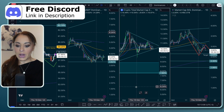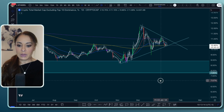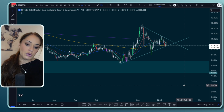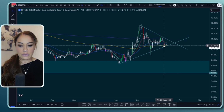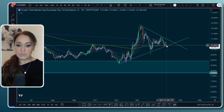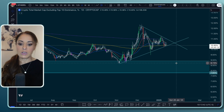Then we combine that with having a look at the total market cap, excluding the top 10. And we've got a bit of a situation here because we have a symmetrical triangle, which could break to the downside or to the upside, but where it's sitting right now doesn't look very bullish to me. We've got a lot of candles struggling to hold the 200 EMA. If it breaks below them, then this is going to be a triangle that breaks to the downside, which again means money moving out of your altcoins, and then we have to look at the other dominances to see where it's actually shifting to.